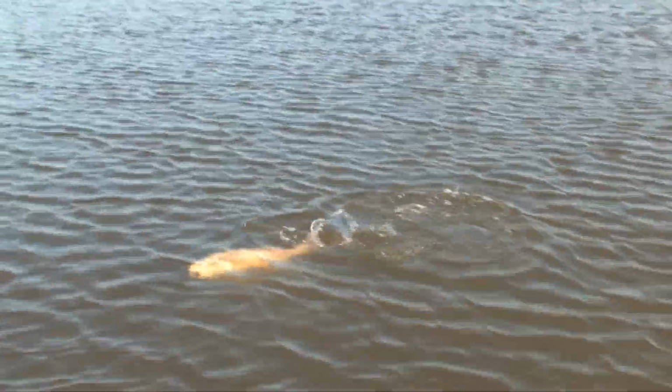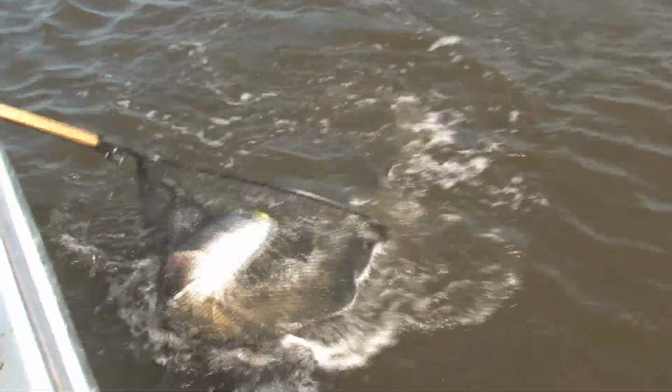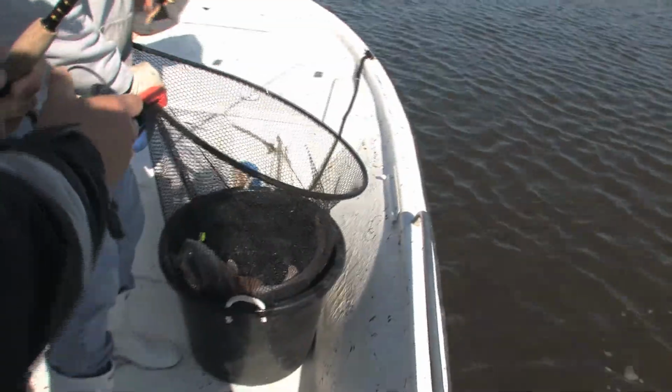Captain, you got a little net over there? We put a little. Oh, look at this. All right, second best to the state record speckled trout. A perfect eating redfish.